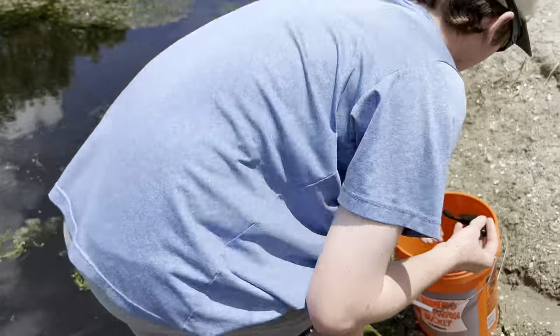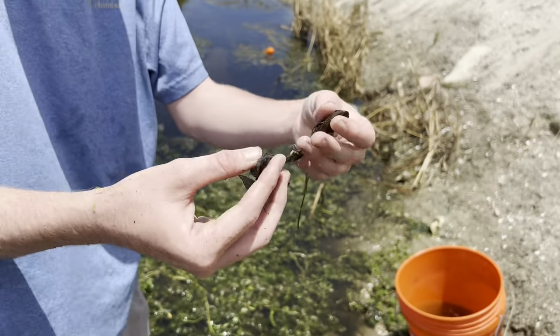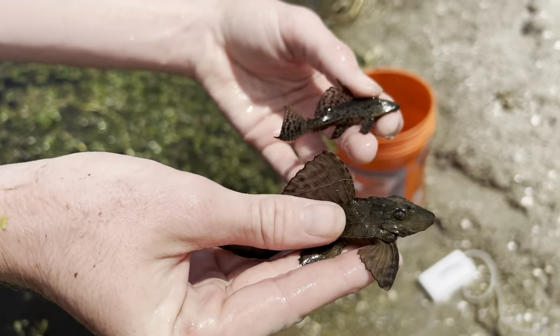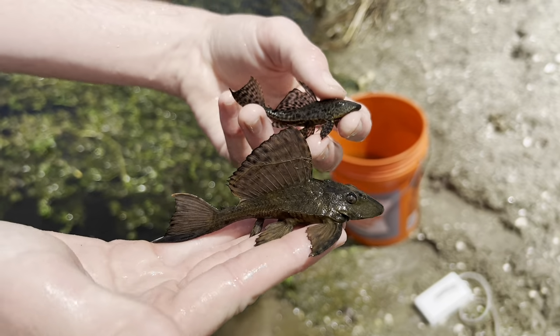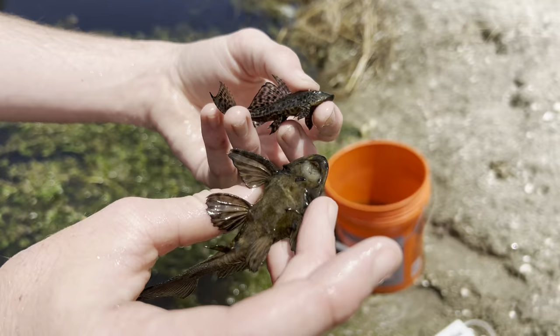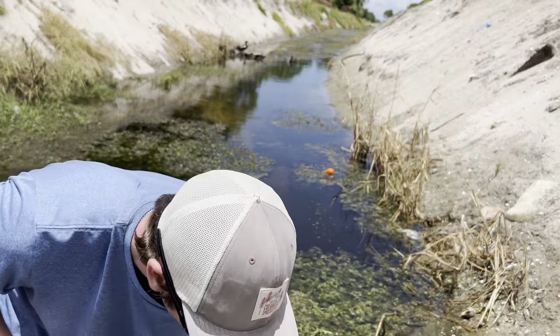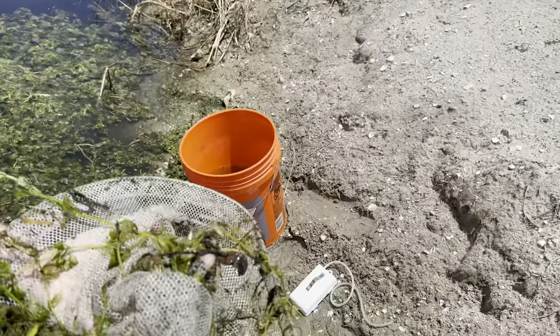Hold on. Wait, we gotta compare them. 100% different. Look at that. Can you tell the difference? This one has spots on it, this one doesn't. It's a different color too. Maybe they are the same species. I don't know, guys. You have to let me know. Either way, we're gonna keep them. Oh my God. Yo, get a shot of that color.